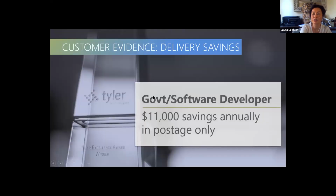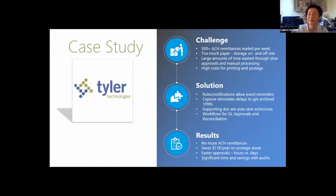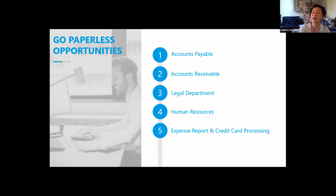Okay. Here's just another example. Tyler Technologies, just on stamps alone, saves $11,000 a year. Now, I know you probably think that's not a lot of money, but think about the paper, the copying, the printing, the staff time of stuffing the invoice. And the excuse, I didn't get it, the invoice never got to my office. Well, now it's email. We have a track record of who it was sent to and when.